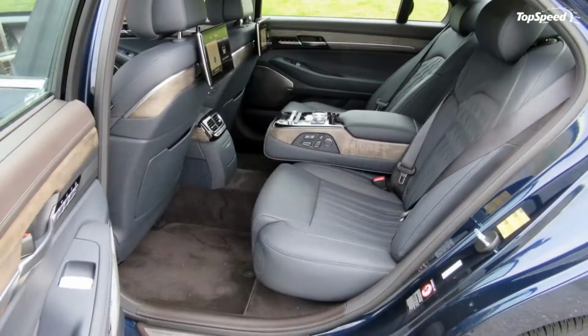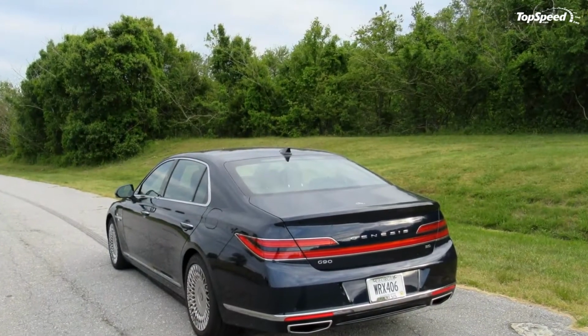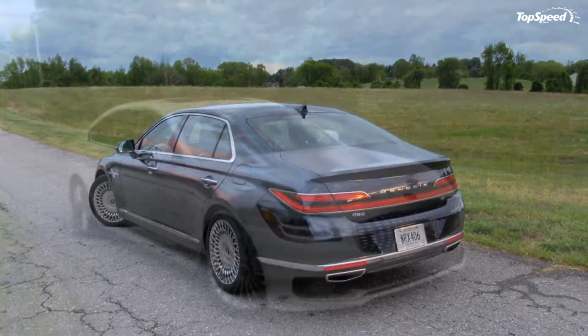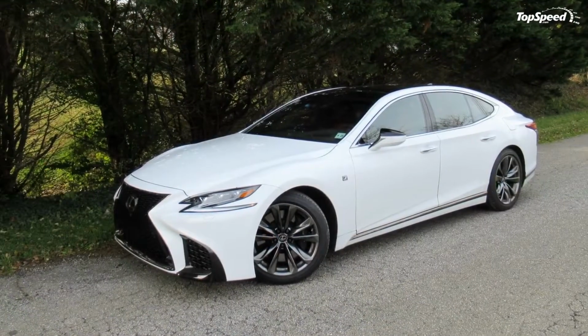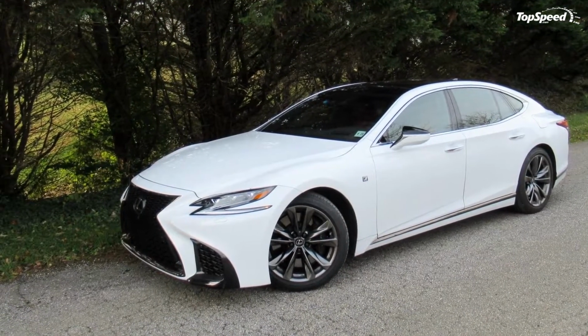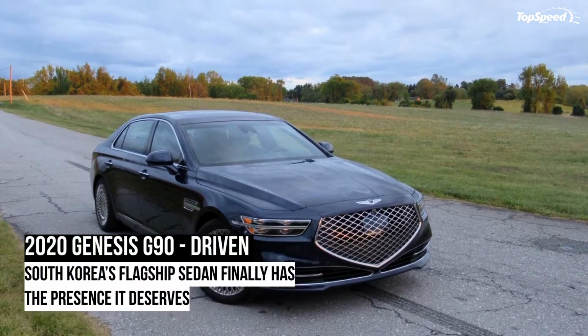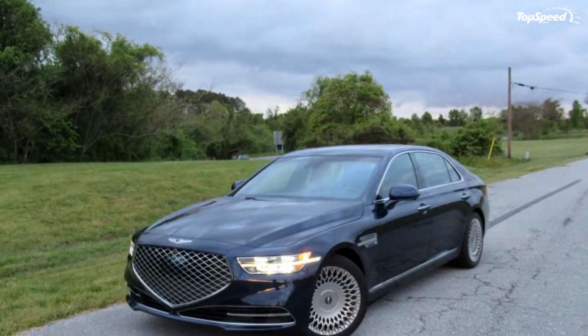2020 Genesis G90 exterior. Genesis scrapped nearly every exterior body panel for the G90's mid-cycle refresh. Good riddance. The overhauled 2020 G90 remains stately and conservative, not aggressively modern like the latest Lexus LS. But its details now complement the strength of its big, blocky shape.